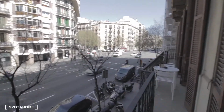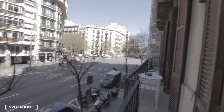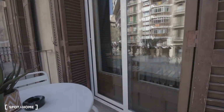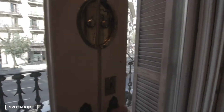This is Carrer d'Aragó, one of the main streets here. Okay, so you have everything super close by, buses and stores and stuff. We have the connection with the bedroom number two as well here. Okay, so we can close here and here.